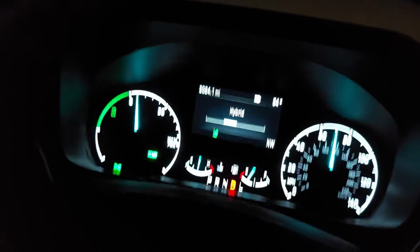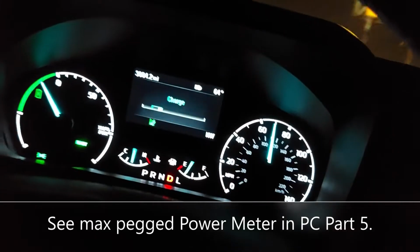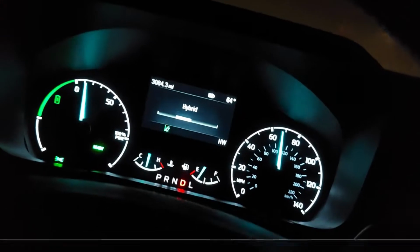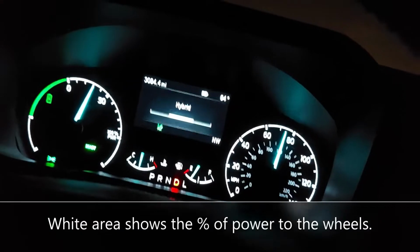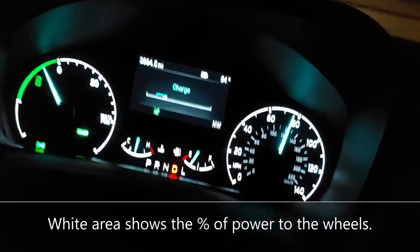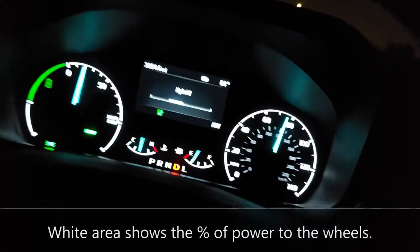Charges while you're going, let's see, 60, 70 miles an hour. It's charging the battery, just based on the transmission and the engine resistance when you let go of the gas pedal.